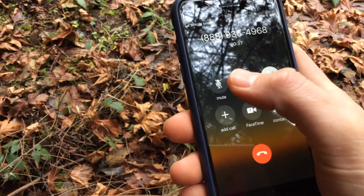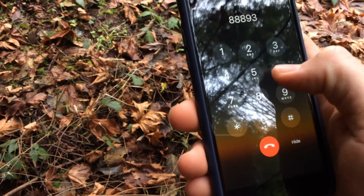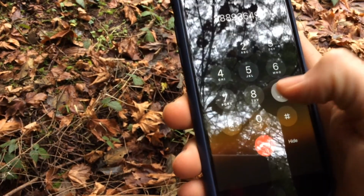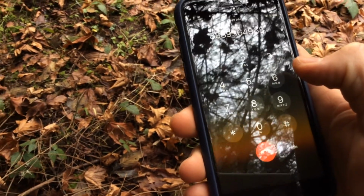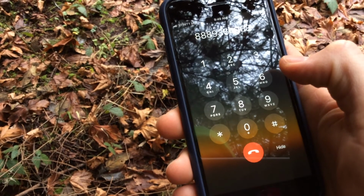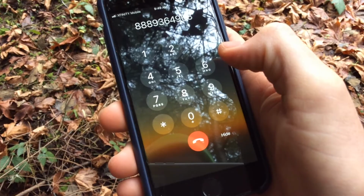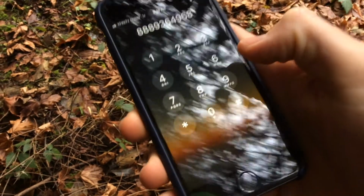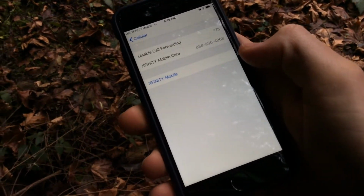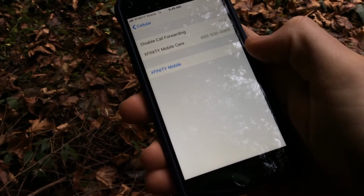Now, if you do put in the number again, let's see, 888 96, it should go. Thanks for calling XFINITY Mobile. For quality and training purposes, your call may be monitored or recorded. Right, so it does work. You can make calls on 1x. You just have to put in the number a second time for some reason.